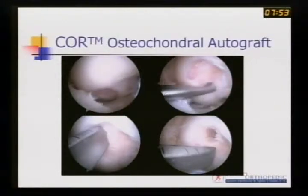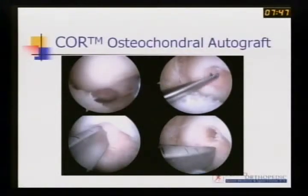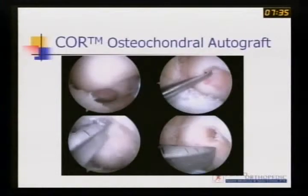I'm freshening up the edges, making sure I have vertical articular cartilage walls, and scraping any residual articular cartilage off the bed. Then I come immediately adjacent to the articular cartilage with the fluted drill. This carries away the bone that's removed nicely. It has a tip on the end, which once you impact it into the spot you want it to go, it's not going to migrate.